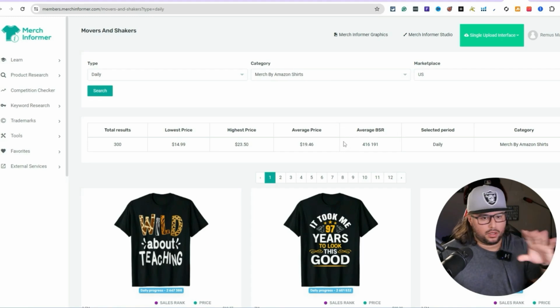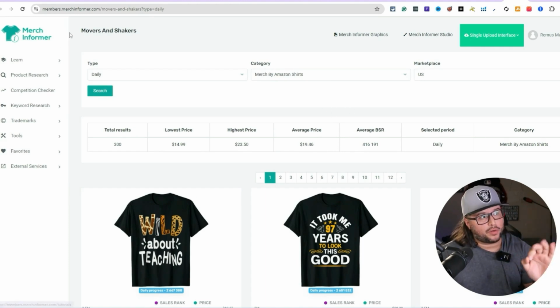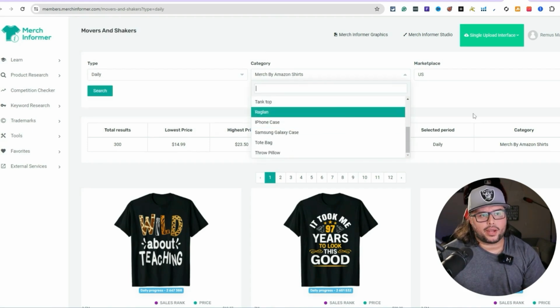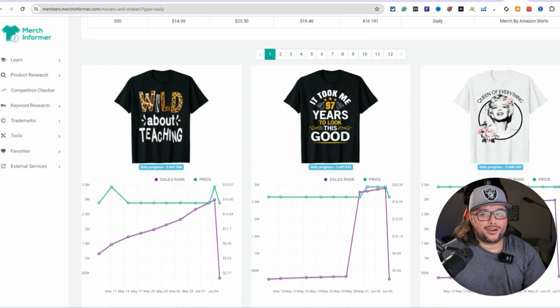And also, how I find a lot of the research ideas, I use this tool. If you don't want me to provide any type of research to you, you can do your own research. Merch Informer, movers and shakers. This is a goldmine. You can do daily, weekly, monthly, by category. You can do by different products right here. And then the marketplace, you can do by different marketplaces. But in here, you're going to find stuff that you probably wouldn't even have thought about.